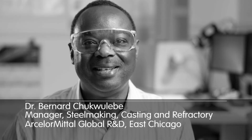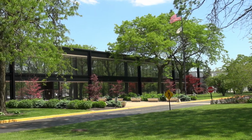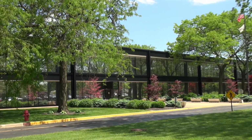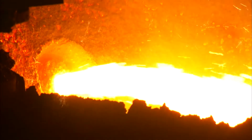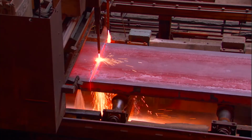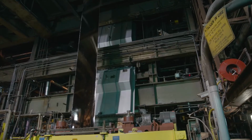I'm the manager of Steelmaking, Casting and Refractories Group here in East Chicago. The group is part of Process Research Division, one of the 3 divisions in East Chicago Center of R&D. We are responsible for developing innovative technologies and process solutions that enable the plants to produce steel faster, at lower cost, and with the highest possible quality.